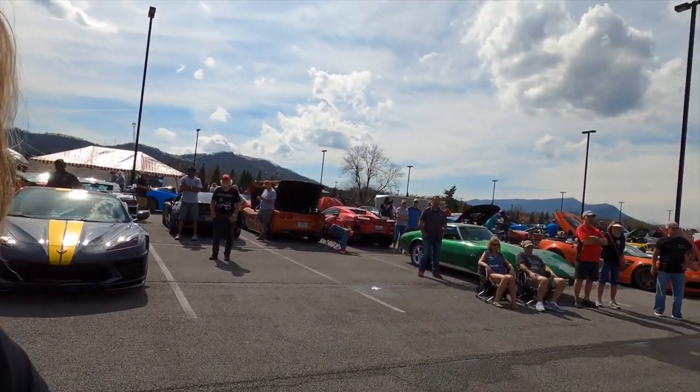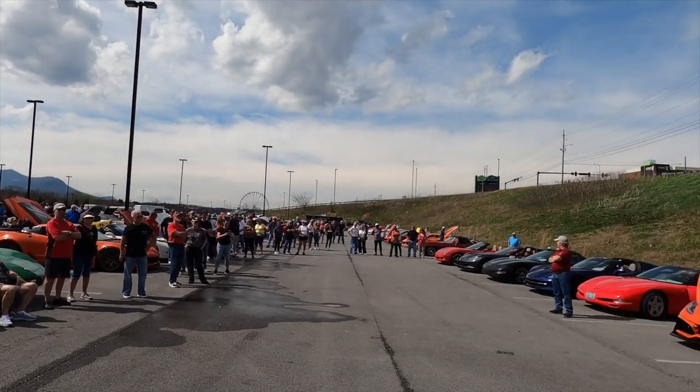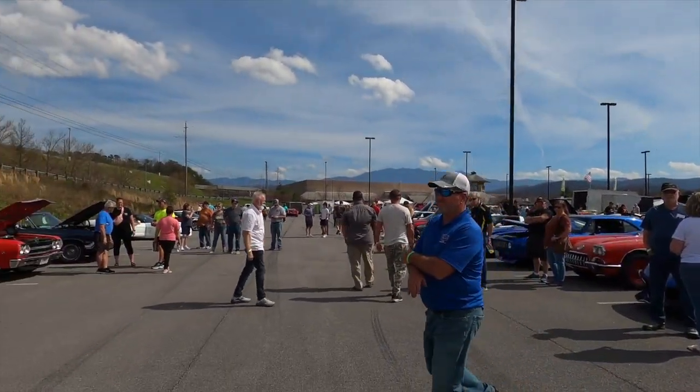First one for the participation today. We got two of these. The Cross Flags Corvette Club with 21 cars. Cross Flags Corvette, 21 cars.